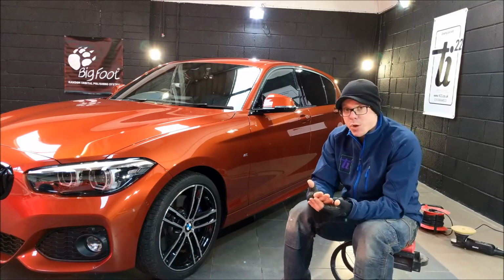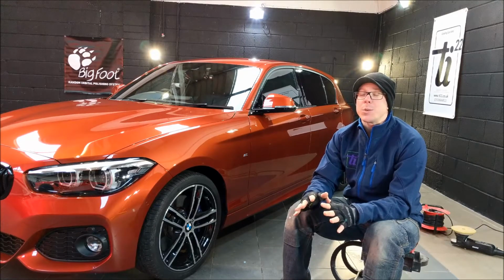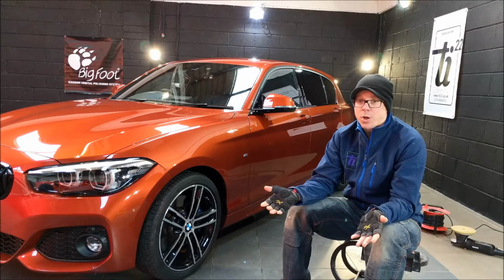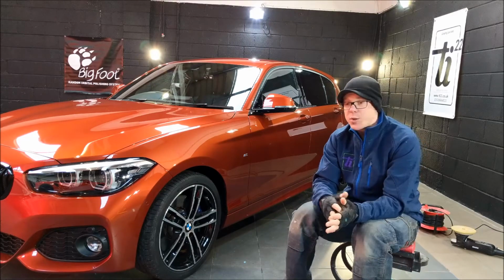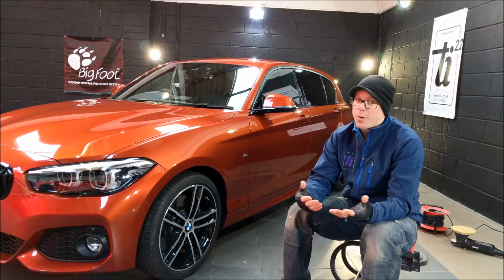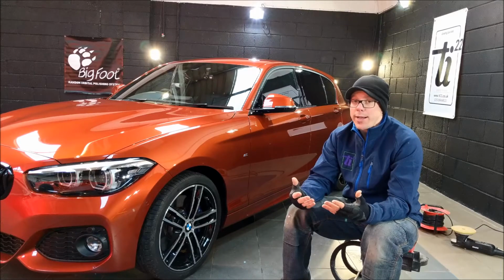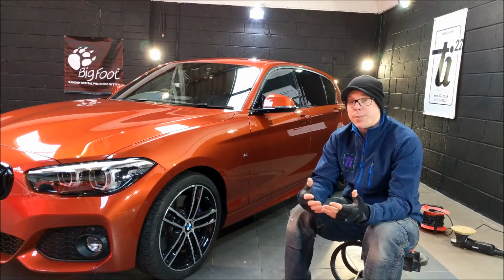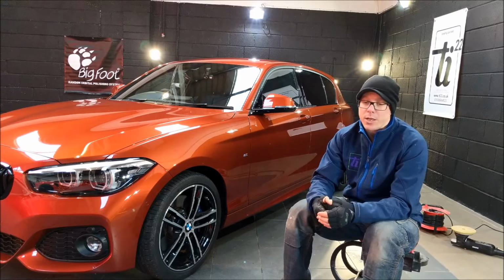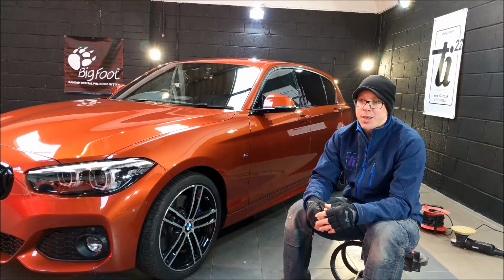Assuming that when it comes off the end of the line in the factory, it is perfect, it's then got to get here to Britain. So it's transported a few different ways. It's not transported by the manufacturer, so third-party transport agents are normally used to bring them across Germany, across the channel and into the country. It goes through quite a few different hands.